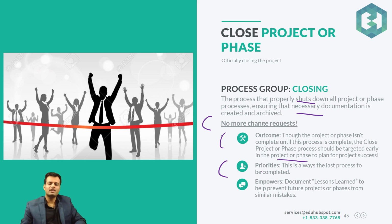Priorities: this is always the last process to be completed. After this, there's nothing. It empowers you to document lessons learned to help prevent future projects or phases from similar mistakes. Whatever mistake I have made in my project, I don't want you guys to commit the same mistake, right? And I'm assuming you don't want the same thing to happen to your colleagues either. So you will definitely document the lessons learned and make sure that whatever mistakes or good things you have learned from this project, your colleagues might learn from you.